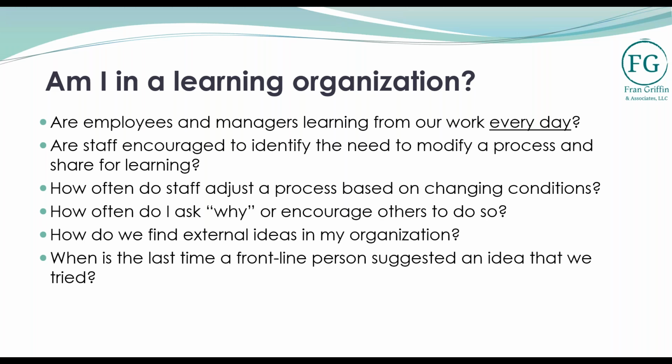So some questions to ask yourself if you want to think about, am I in a learning organization? Are employees and managers learning from the work every day? Every day, is there some opportunity to think about, what did we learn today? What did we learn yesterday? How is that going to inform what we do tomorrow? Are staff encouraged to identify the need to modify a process and share that for learning? Are we regularly encouraging and soliciting from the frontline staff, how can we make this better? How often do staff adjust a process based on changing conditions? Do staff have the ability to adjust based on changing conditions?